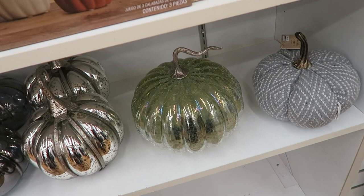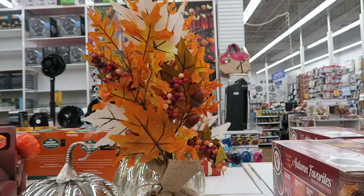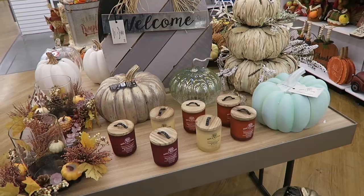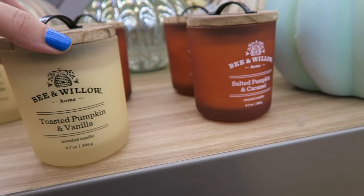And then they have some of these little signs here. I love this one that says pumpkin patch. And these are $2.99. Then they also have thankful. Looks like this tree lights up as well. Oh yeah, see that? And then back here, another one of these gorgeous pumpkins. I just love all of the pumpkins, you guys. I just want to buy pretty much all of them. They also have a bunch of these Bee and Willow fall candles over here. So this one, they have sweet pumpkin and cinnamon. They have toasted pumpkin and vanilla, and then salted pumpkin and caramel. These are $9.99. So that is pretty much everything for their fall decor here.